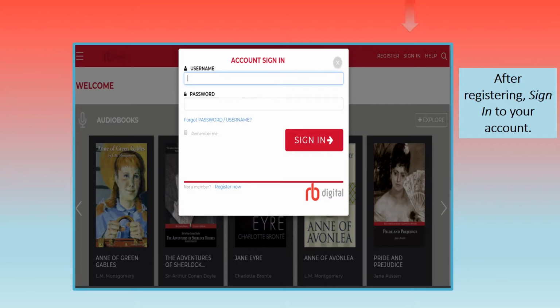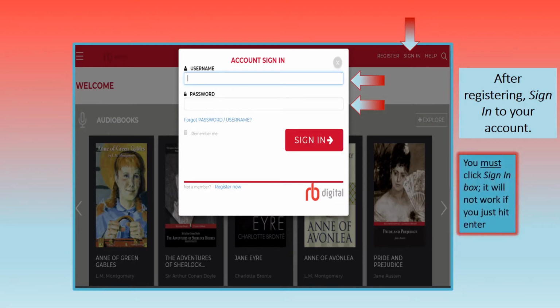Only this time you want to go to Sign In, which will bring up the box that you see in the center of the screen. You'll put in the username and the password that you just created in the previous screen. And after that, you want to click on the box that says Sign In, and that will take you into the database. If you click Enter, it's not going to work.